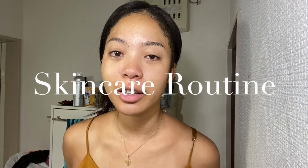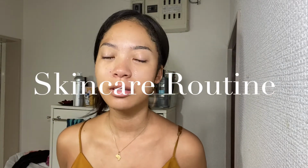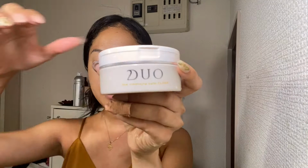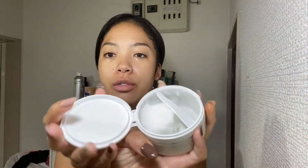So, we're just gonna jump right into my morning skincare routine, which isn't that much recently, but I usually use two things. First, I use the Duo's cleansing balm clear. It looks like this. It is a cleansing balm. I got it at the drugstore, and you're supposed to use it to take makeup off, but actually I just use it even without makeup because that's how good it is. I really love it. It is a bit pricey, I'm not gonna lie, but I found it at the drugstore.